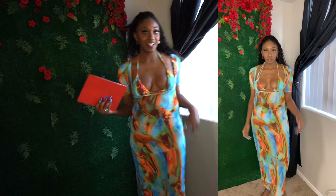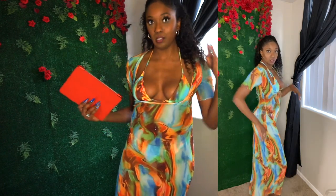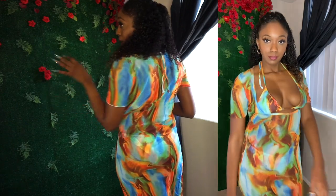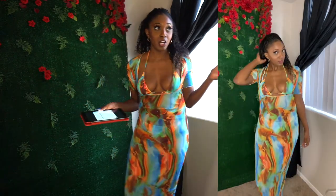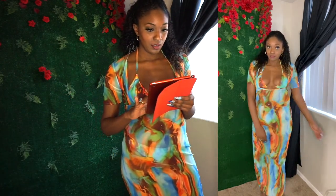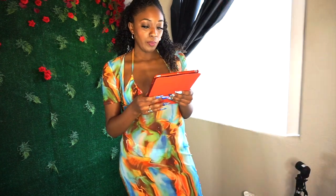All right, so this was my favorite, from looking at the pictures. I love the color. The cups on the bikini are kind of little, just a little bit. This is a medium. Ordered everything in a medium. I am 5'9", 157 pounds. So let's see, the name of this is the 3-pack abstract fluid pattern bikini swimsuit and cover up.